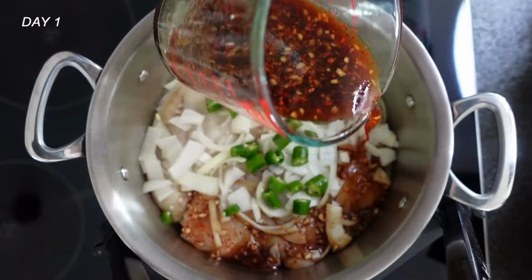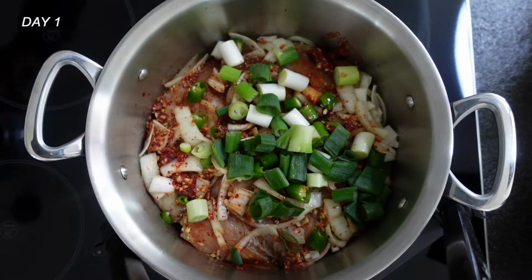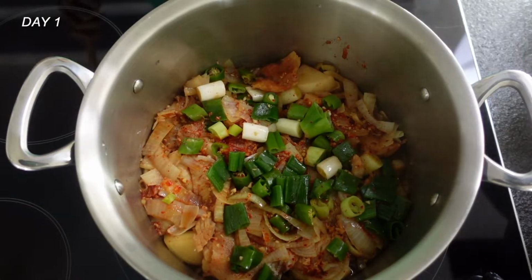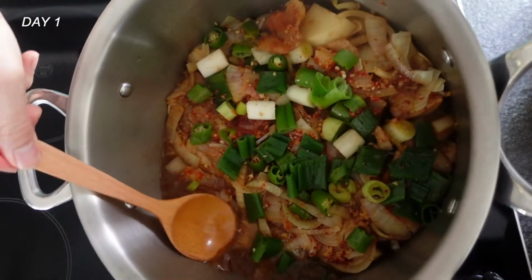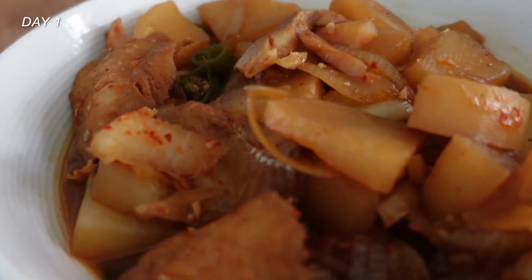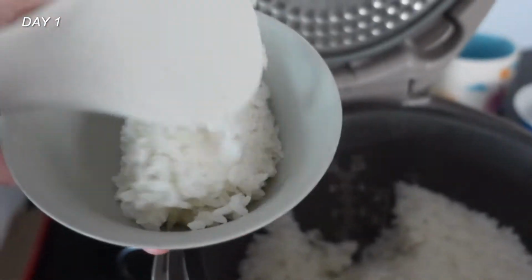A special sauce made of soy sauce, chili flakes, minced garlic, green onions, and other Korean seasoning is poured over the pot. The dish is then cooked for around 30 minutes on medium heat. We ate the dish with white rice and other small side dishes.